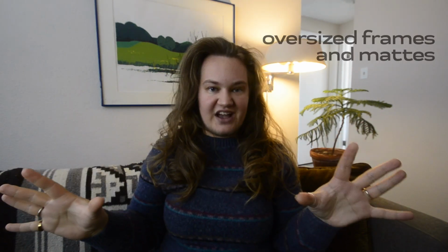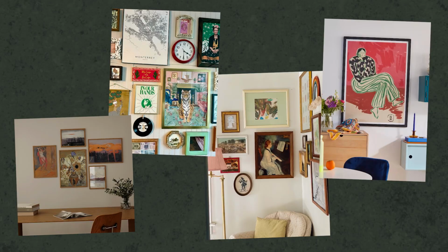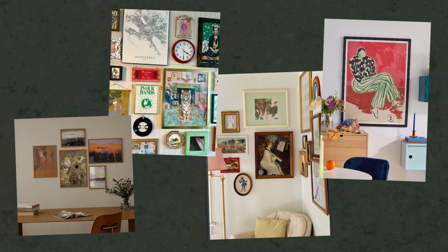And then when it comes to art, I've been really into frames and mats that are super oversized in comparison to the size of the art. So think this or this or this or this or this or this rather than this. You get it, right? It's so much better.